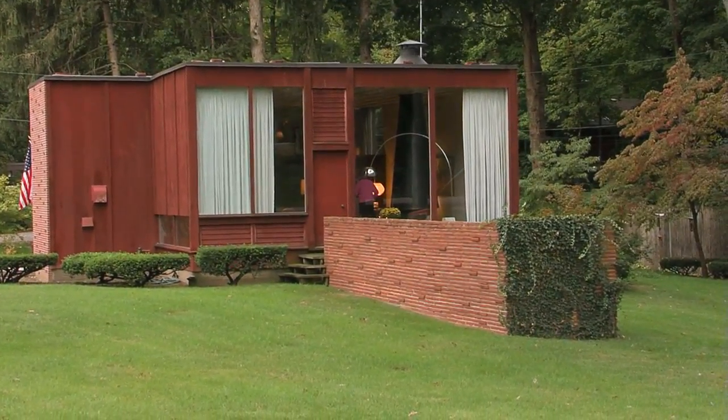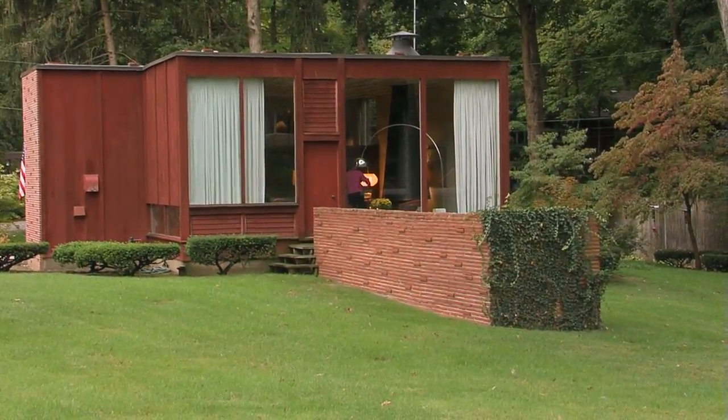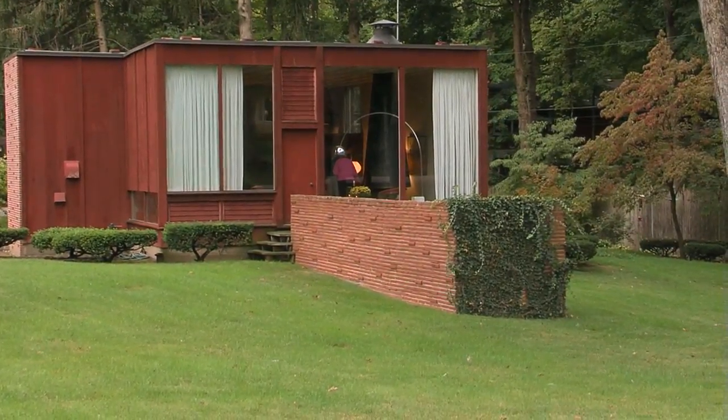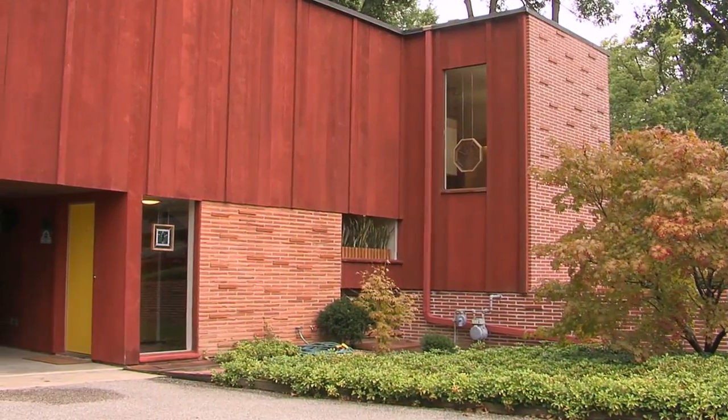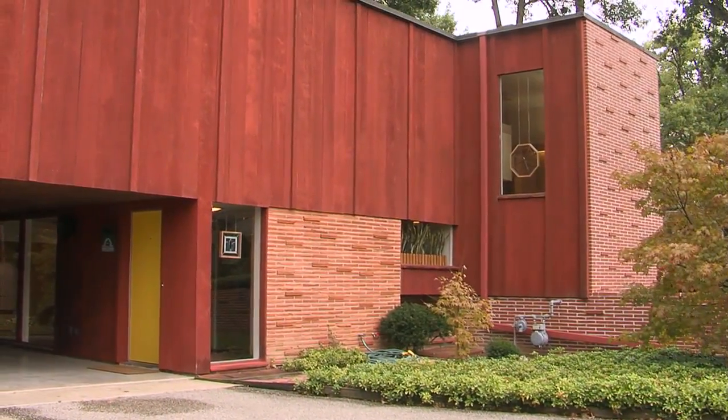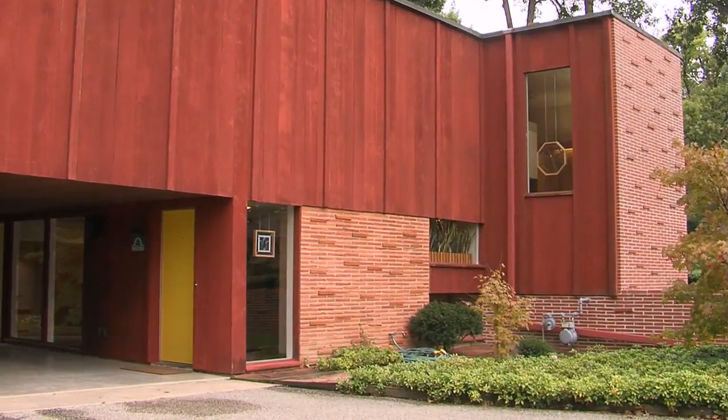Well, the challenges were basically building a home that had so much glass in it that people were saying, oh, you'll never be able to heat that home. Structurally, and the blueprints were a little more complicated than originally because there are 4 levels in the house, quite unusual for the time.